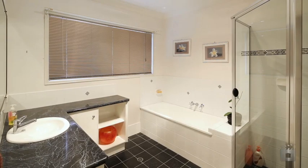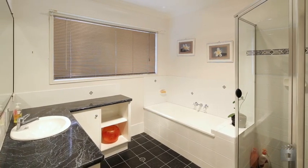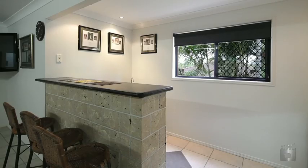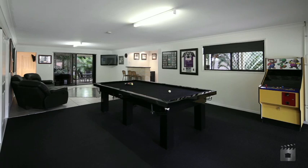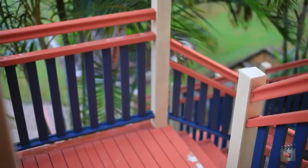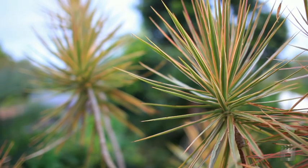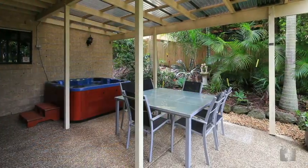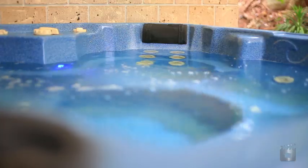With 5 bedrooms, 3 bathrooms, 3 living areas, 2 entertaining areas, all on a large 905 square meter block, you will find all the room you need. Close to Eden's Landing Primary, local shops, train station, and with handy access to the Logan Motorway and M1.